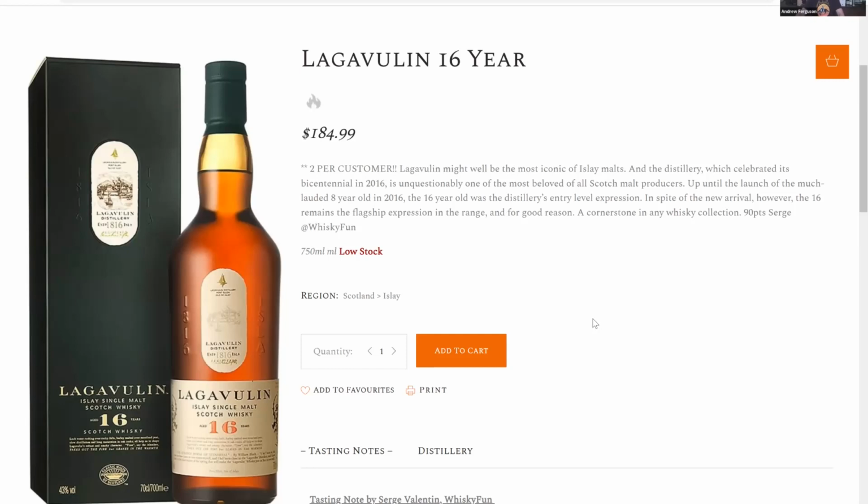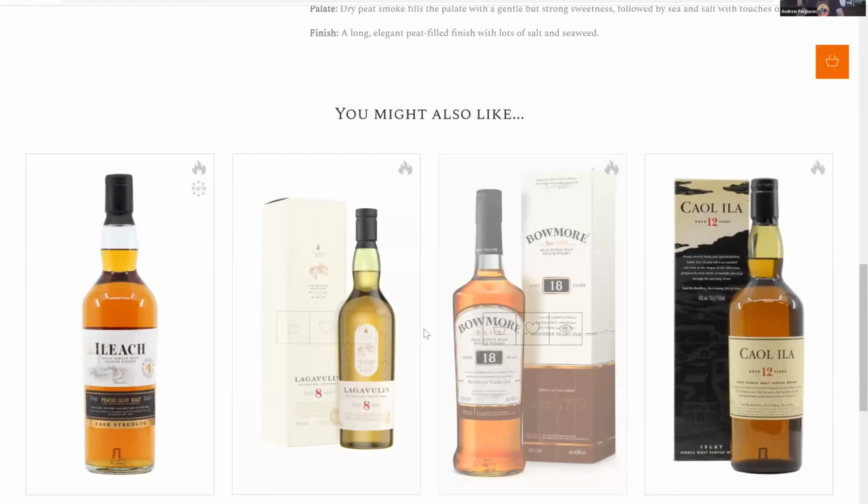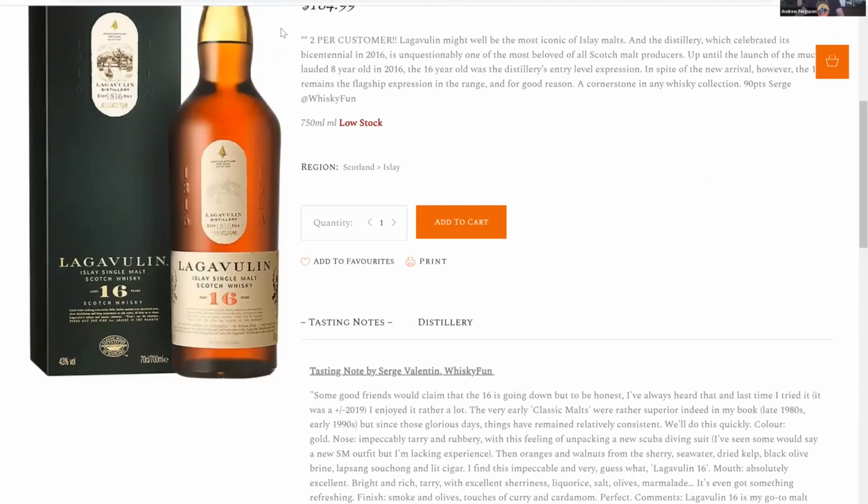And obviously for reasons of presumably recycling and whatnot, they've taken that away. But yeah, I think it's a good whiskey. I've always loved the 16, although as I said before, I think it's improved a little bit again in recent years after a bit of a slump for my own taste.